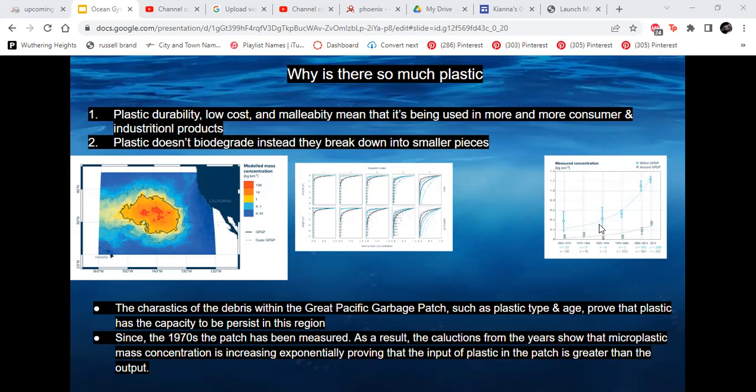Okay. This is nice. So I guess I'm just going to have to talk about the rest of the ocean cleanup. And that's it. And then yeah. Okay. Let's try this again.